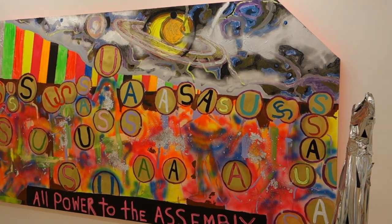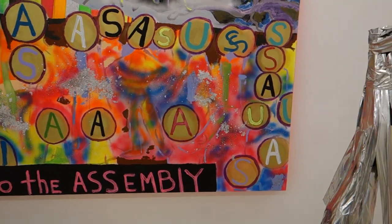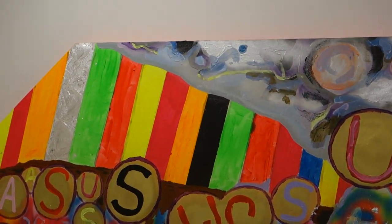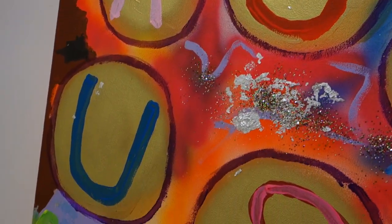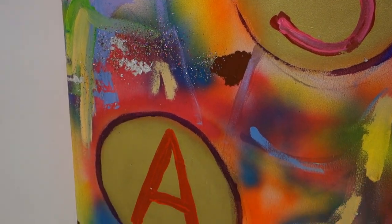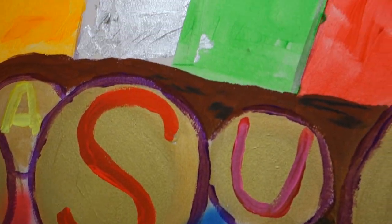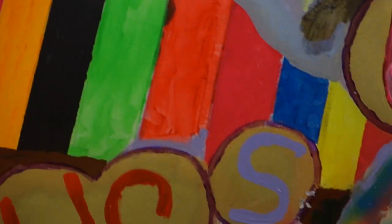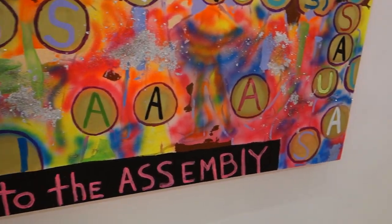This is a major piece. I don't know, but I would imagine that it's titled All Power to the Assembly. I often comment that I like contrast, and I think that you can't really do interesting painting if you don't know how to use contrast. And that's light against dark, thick against thin, curved against straight, shiny against matte. Also, there's an aspect of that that deals with the textual, the linguistical versus the purely visual.